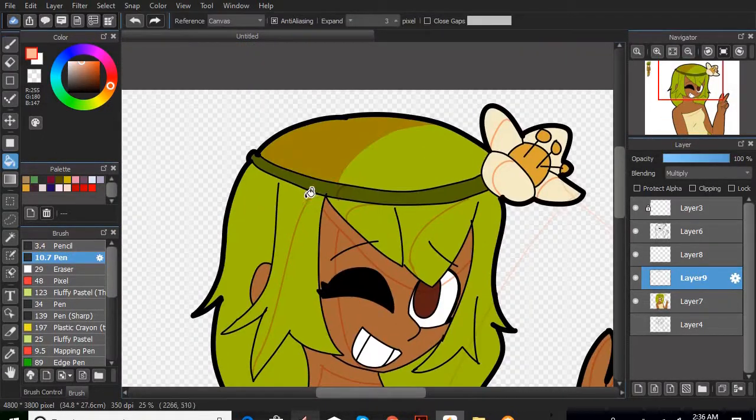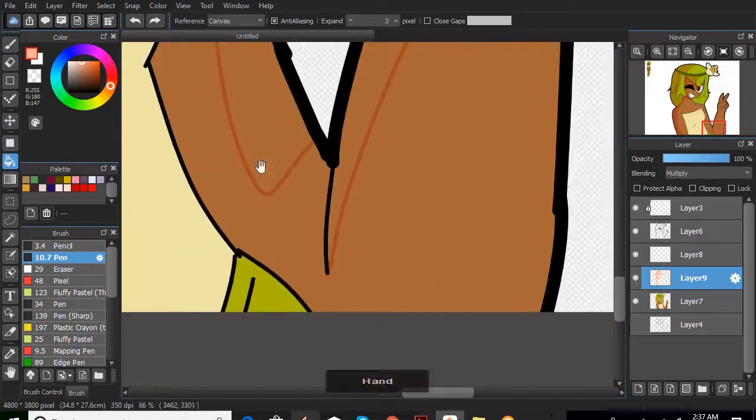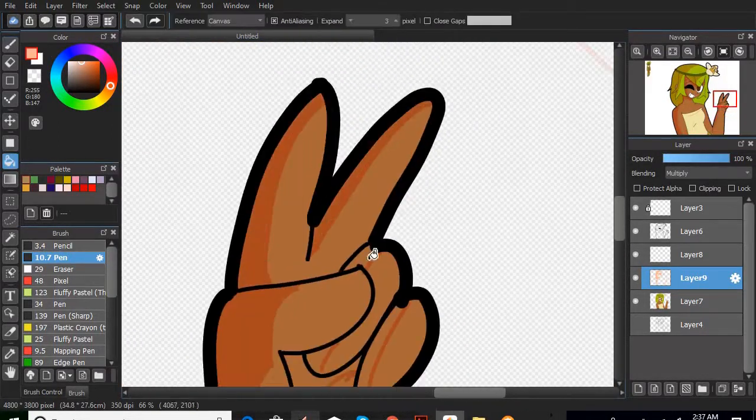Anyways, as you can see, I'm just soft shading, and this should be the end of it. Yeah, go watch Wakfu, dude. It's such a good series.